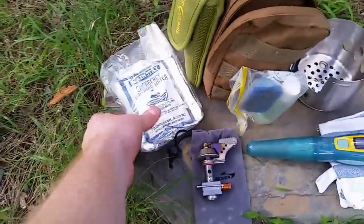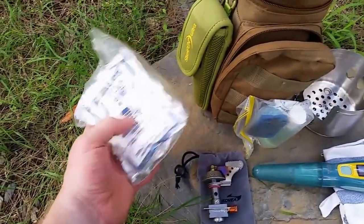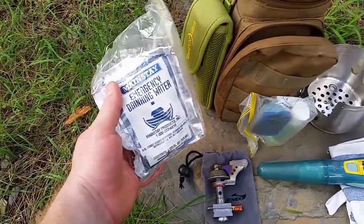I've also got some emergency drinking water and a spare bag which that sits in, so I've got an extra bag for carrying water and things, but I keep this on me. Worst case scenario, again, I can pop it and I've got drinking water immediately.